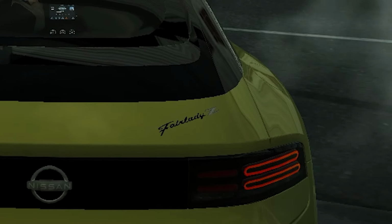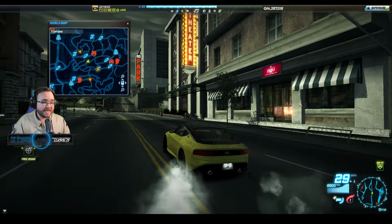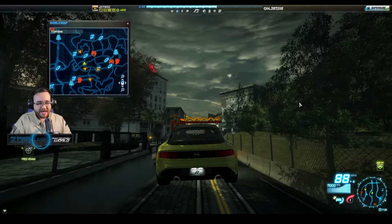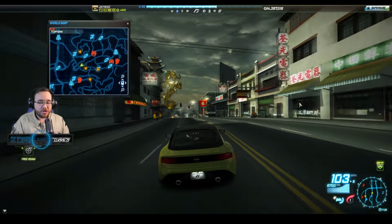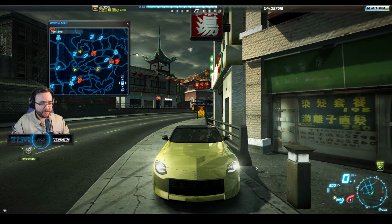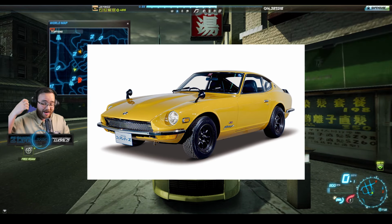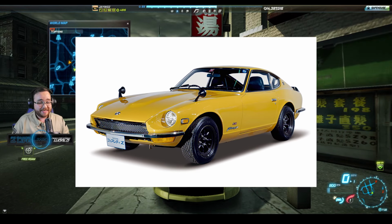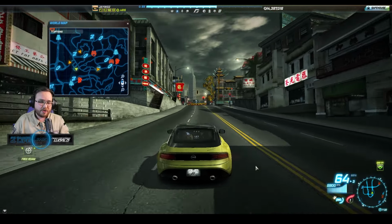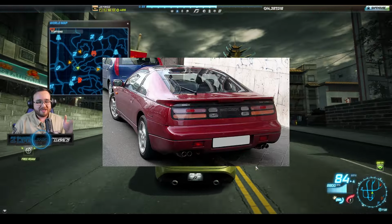But yeah, that on the back right there, do you see that? Fair Lady Z. The 240Z back in the day was called the Nissan Fair Lady Z. For Datsun, it was called the 240Z. Now, I don't know if they changed names or shared the name, but when you Google it, it's usually called the Fair Lady Z. The front end bears a striking resemblance to the 240Z from back in the day. It looks so much like it. It's got the grille, the headlight setup. Even the rear end looks similar to it, although the rear end more reminds me of the 300ZX.